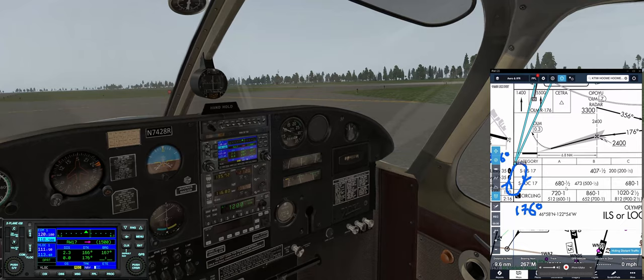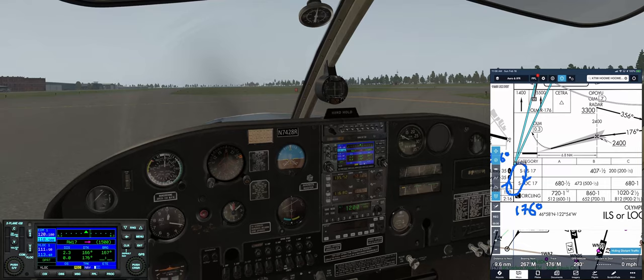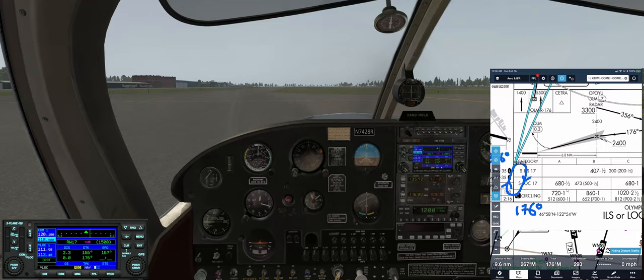Now we're using real world weather today, which is VFR conditions. So what we're gonna do is shift our view from this to this once we're in the air. Okay, so for now we're gonna need this to take off.